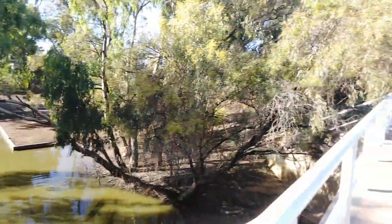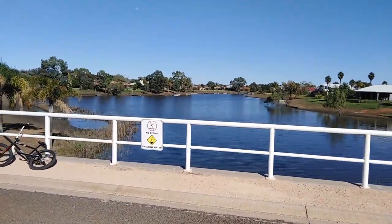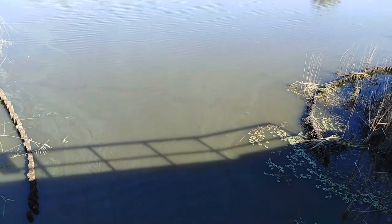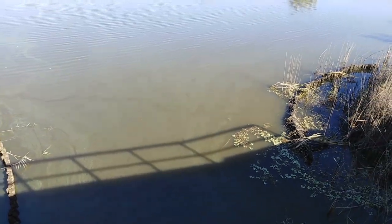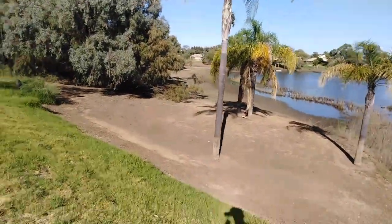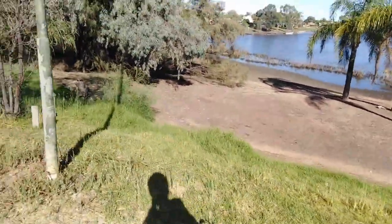All these houses around the Jane Eliza swimming hole, they all gotta be so cheering that we didn't really flood. As you see, the water is green. Not 100% sure if that's green algae, blue-green algae, what. So nobody should be jumping in this water anytime soon. You can really see where the water came to.